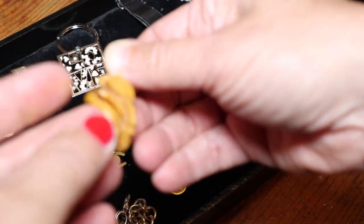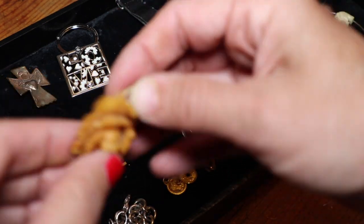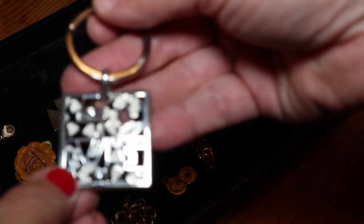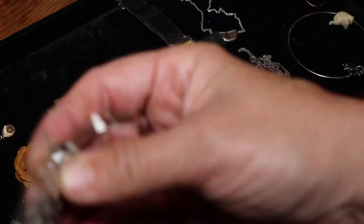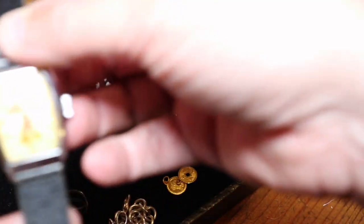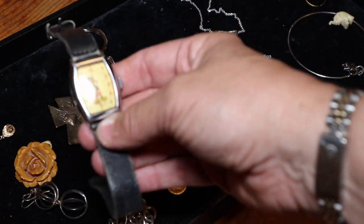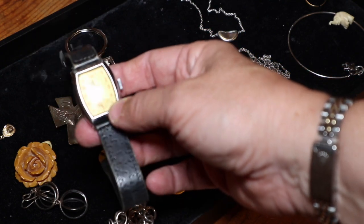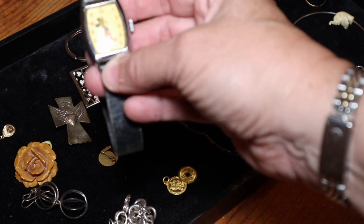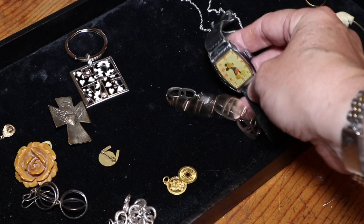I got these, which are sterling silver. This nicely carved Bakelite rose pendant. This Carolyn Pollock angel, sterling silver. Brighton keyring. I showed you this before, a semi-metallic sterling 14 karat gold wash bracelet. This really nice early Mickey Mouse watch from Walt Disney Productions. It was actually made by Ingersoll, but for a few years they took the name off. I think it was US Time that made it. So they're a little bit rarer.